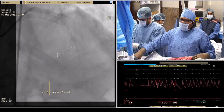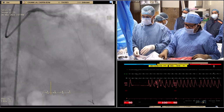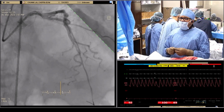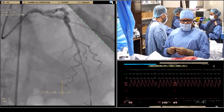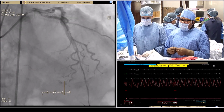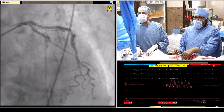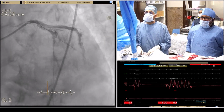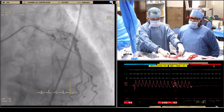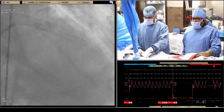Epicardial, please. So our diagonal is flowing very well. Let me try to put another wire across the diagonal in case I am able to push it. Patient is hemodynamically stable. We have started with minimal dose of inotropic support, as he was having a blood pressure at around 90 when taken on the table. So this diagonal is originating from the aneurysmal segment. There is the origin of the diagonal from the aneurysmal segment.